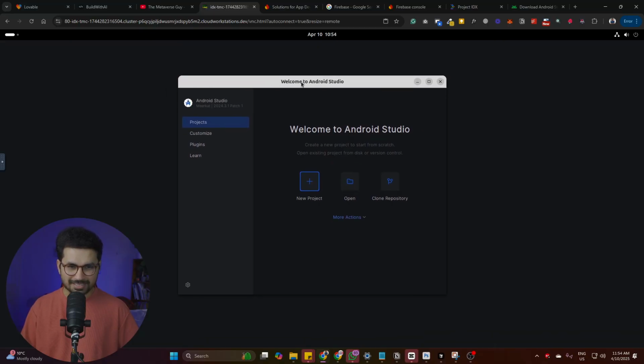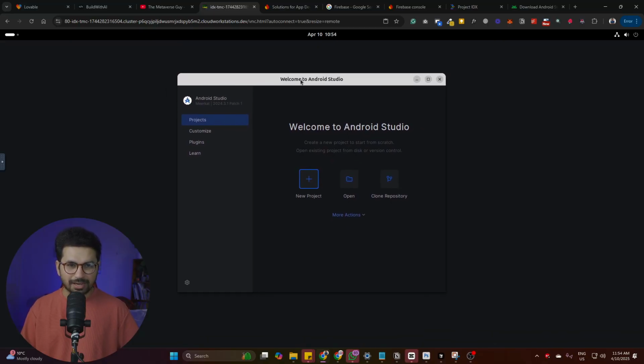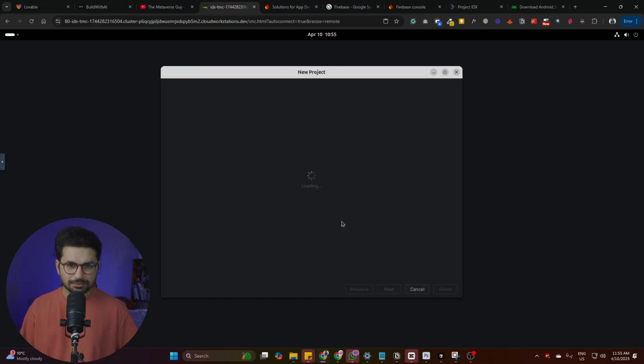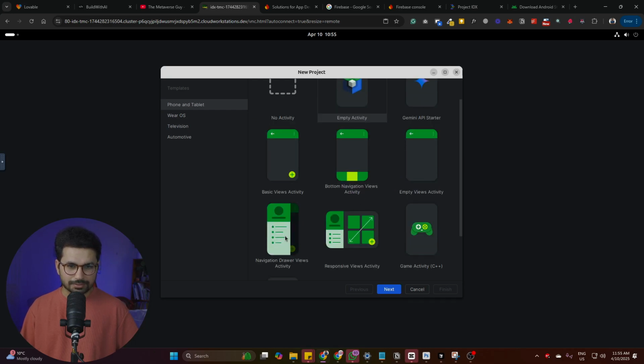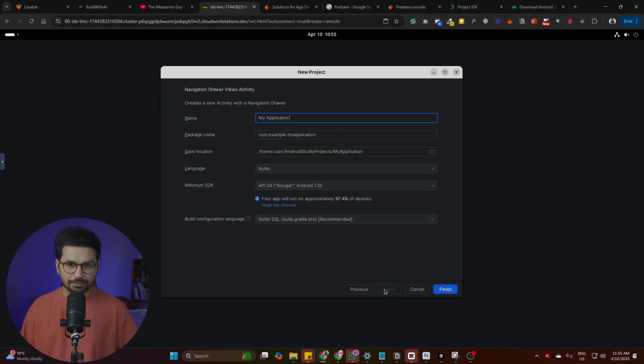Perfect. This is exactly similar to what we have in Android Studio native. So this is absolutely similar to that. From here you can simply clone a repository or create a new project. So I'll click on create a new project, and from here let's try to create something. Choose this template, click on next. Honestly, this is 100% similar to the Android Studio native experience.